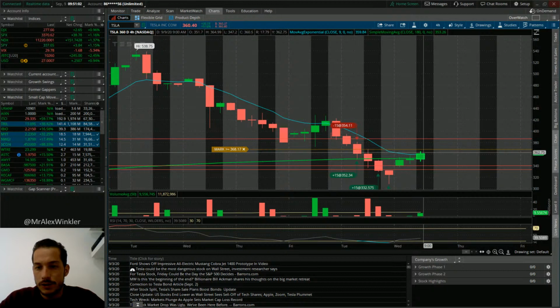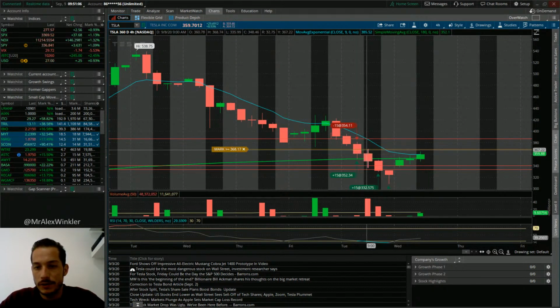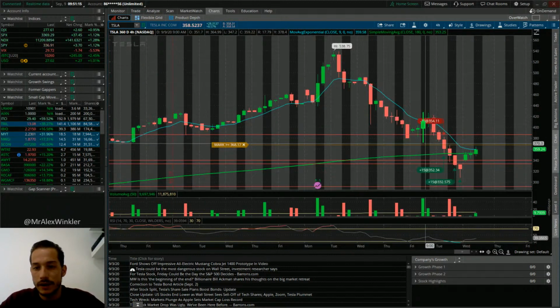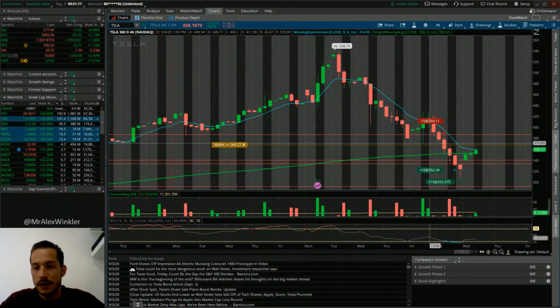So right now we're just a hair above the moving average. We have some bigger resistance right here, 367, 370. I do think we might see this go all the way to like 372, maybe even go into the 380s. I feel like that would be a little bit too ambitious. So that's kind of my take on it.